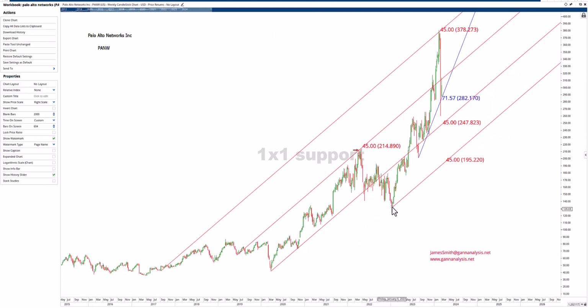Now, if we add another one from this low, note that if we were to take out this support here on the 3x1 at 282, then you probably go down to 247. If you take that out, you'd go down to 195. So you just go from one to the next. You're not forecasting the market. You're just listening to what the market is telling you.